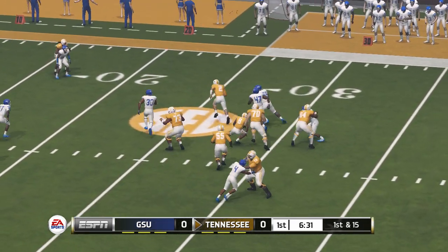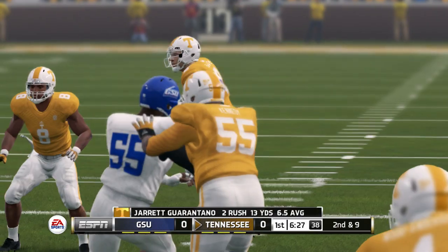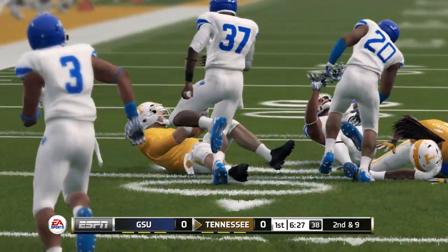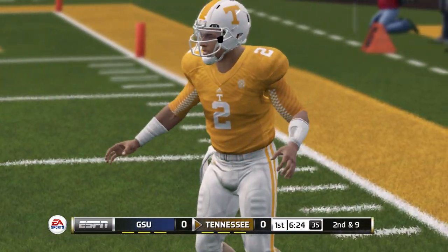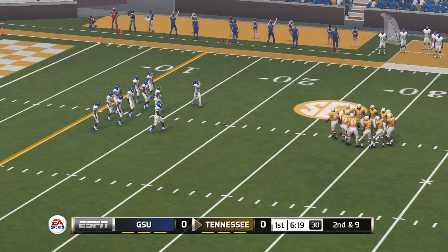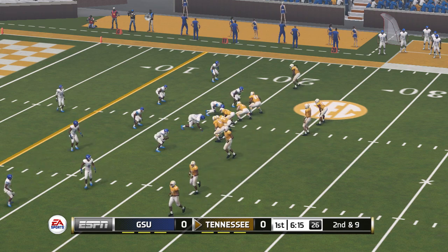Now he tries to buy some time. Tackle made at about the 19-yard line. The quarterback trying to make a play. Well, he did a nice job of getting some yards there on the scramble, but he needs to learn to slide to avoid those big hits. From the 19-yard line, second down.